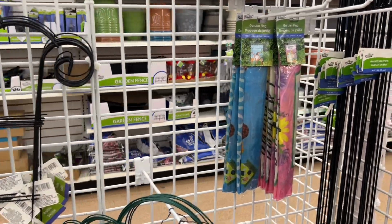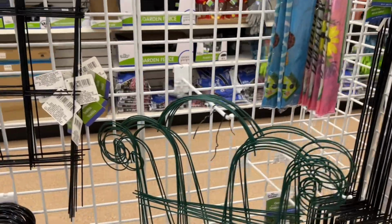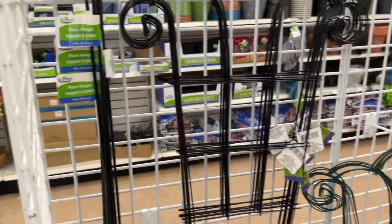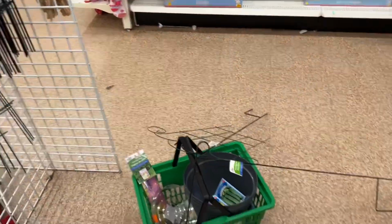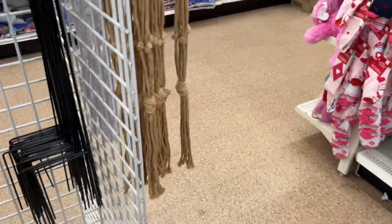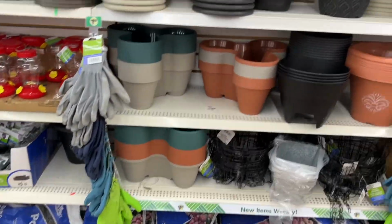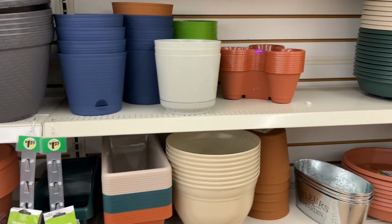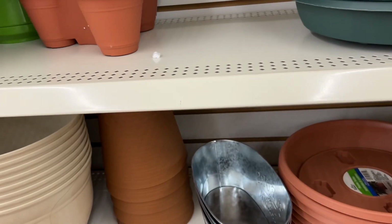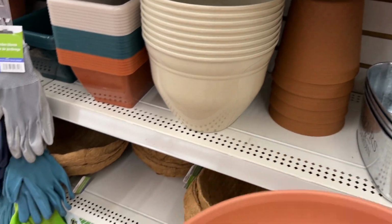Okay, looks like they have some garden flags with the flag poles. They have the trellises. So I'll grab a trellis. I should have got a basket. Let's see what else I might pick up. What else do they have over here? They have pots. These are nice because they roll. If you have a big plant, they roll. So these are really nice.